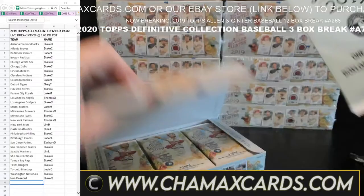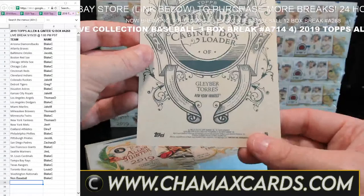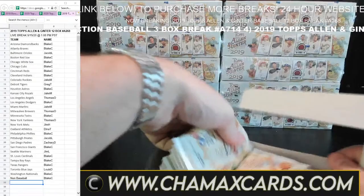Drew Deschel's in it? Drew Deschel? Yeah. Allen and Ginter, Gleyber Torres. There you go. Count it, box loader. I never thought I'd see a card of Drew Deschel. Huh? Drew Deschel, from American Ninja Warrior. No one watching knows who he is. Oh, everyone here knows who Drew Deschel is. That's hilarious.